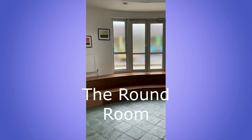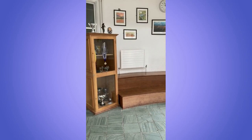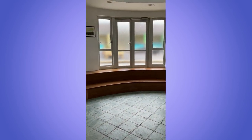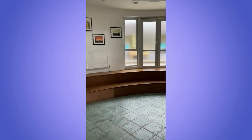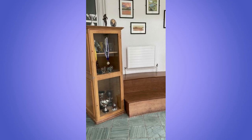This is what we call the round room, and you're going to become pretty familiar with this over your time in St. Paul's, because this is generally where you'll come if you're having something like a talk or an assembly for your year group or a class. This is where you'll be called to. And it's called the round room because it's pretty round.